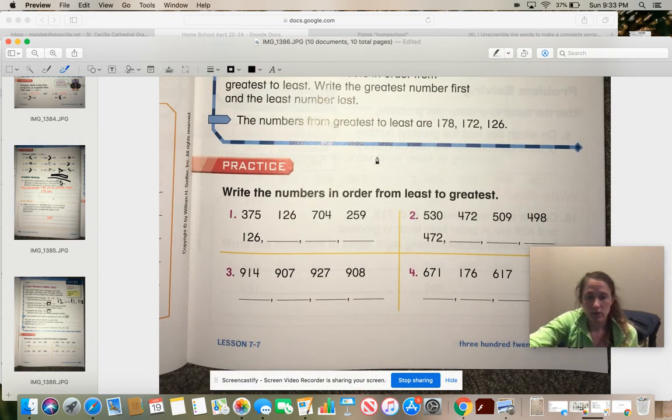Okay, let's go ahead. Write the numbers in order from least to greatest. Think least is littlest, greatest is biggest. So make sure you read those directions. Least to greatest, littlest to biggest. They started out with the first one for us, 126. So let's look at those hundreds places. We have a 3, a 1, a 7, and a 2. Ooh, we have all different numbers.